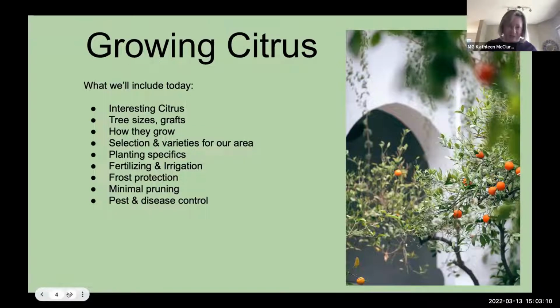So we've got quite a bit to cover today. We are so fortunate because California is in one of the prime regions perfect for growing citrus. We're going to cover several different topics about how to grow citrus in your yard today. A few interesting facts, a little bit about tree sizes and grafts, how to grow them in your garden optimally, how to select some varieties that would be successful in our area, and then some planting specifics, and then fertilizing and irrigation, and then a little bit about frost protection, which is really important for our climate because we get these cold frost snaps in the winter, which can be very damaging to citrus trees. Then pruning is easy, and a little bit about pest and disease control.